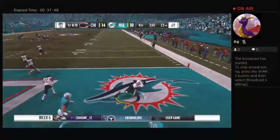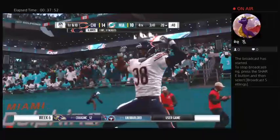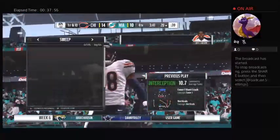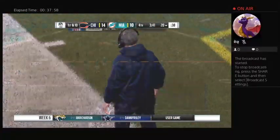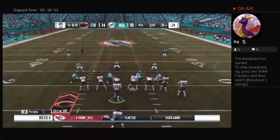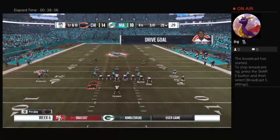And it'll be intercepted. Adrian Amos with a pick. And a big turnover there as his guys will get the football back. Brandon, offensively, this has been a tough day for him. Trying to find a place to throw the football. It's been extremely difficult. I've got to give a lot of credit to the secondary, especially the corners, who've had the receivers on lockdown.